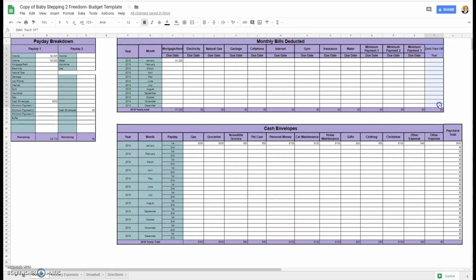Technically, it's not monthly bills deducted, but it is some money that's coming out of our checking account, and the purpose of this table is to make sure we're keeping track of all expenses that are coming out of that account so we don't lose track of anything.